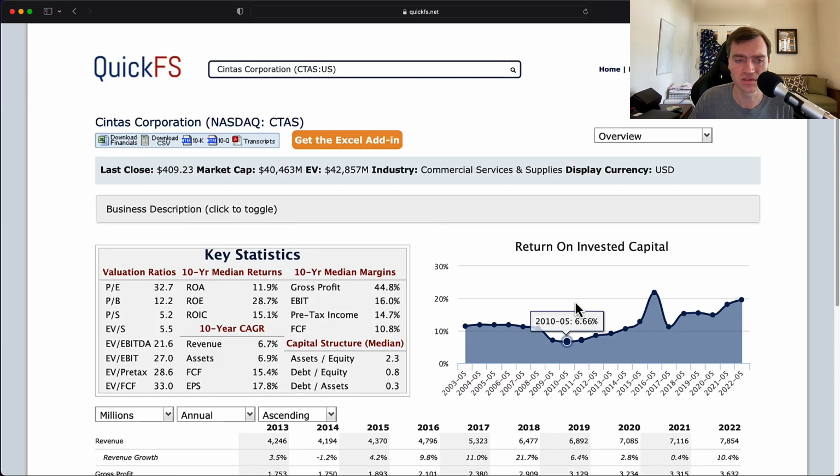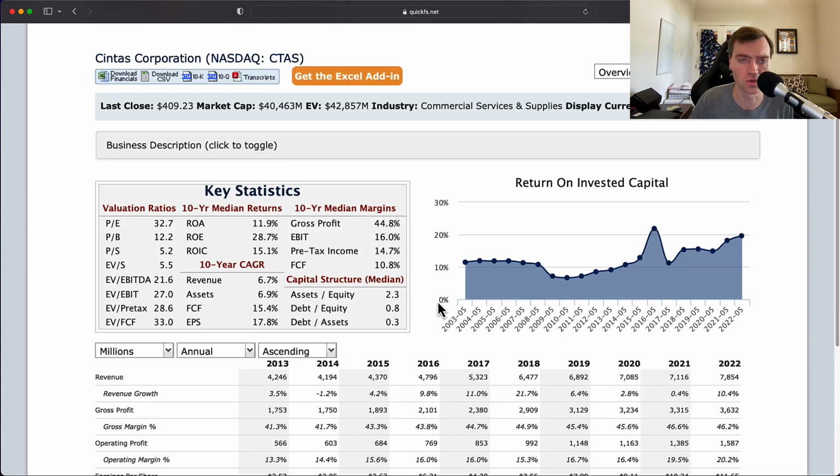I like what I'm seeing here. I think Cintas Corporation would go onto my watch list. The stability in the return on capital is key. The more stable your return on invested capital is, the more reliable future projections can be. In addition, the slope of improving return on invested capital is also important, because it means that your operating leverage is really starting to drive through.